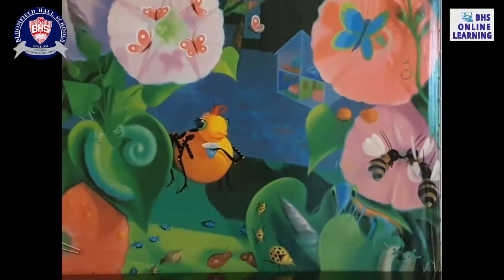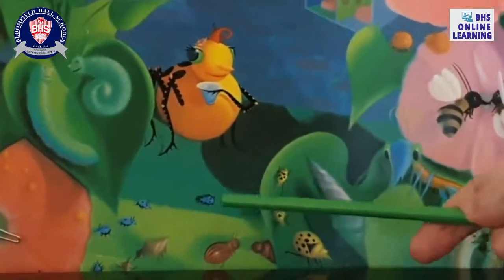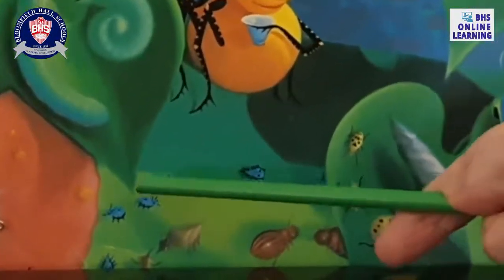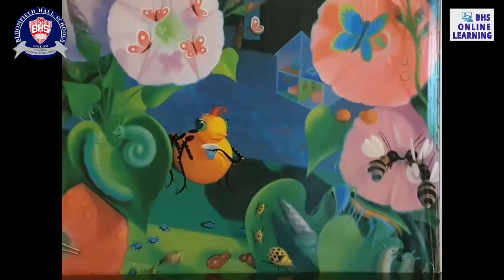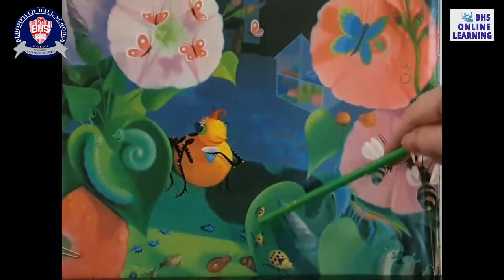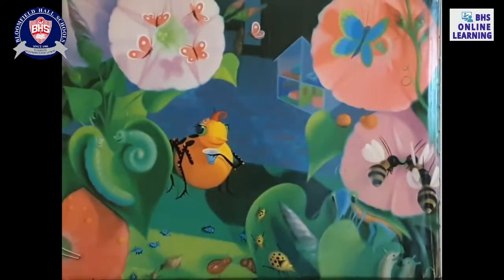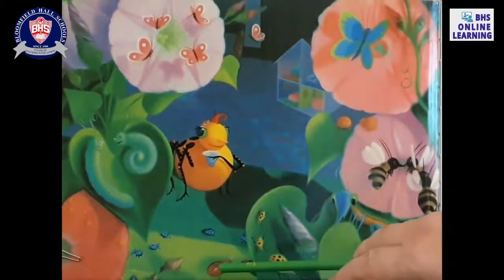There are six blue and black insects. Here is one coming out from behind a leaf. Two, three, four, five, six. There are three yellow and black insects. One is big and two are small. There are two brown beetles. Here they are.